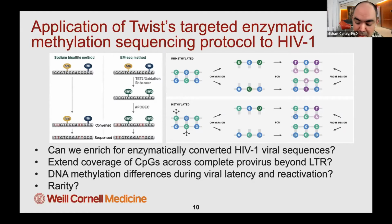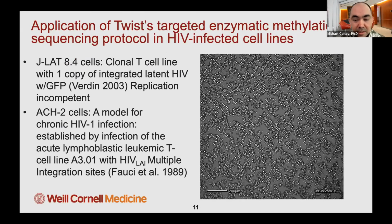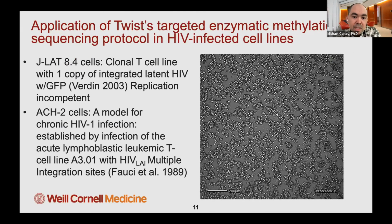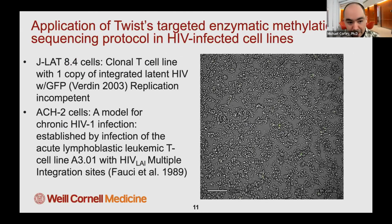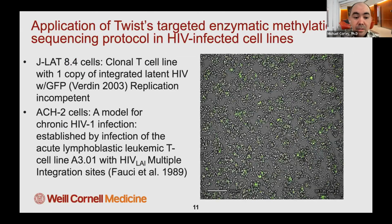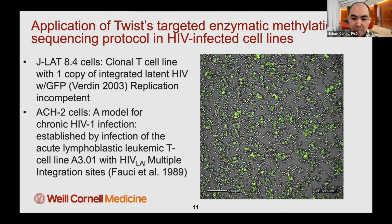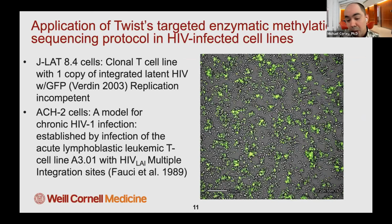But since we have the ability to enrich for multiple sites, we want to see if we can get better coverage. So what we did is we first started with a cell line based approach. We utilized a JLAT T-cell clonal cell line that had an integrated copy, one copy, so we know exactly the sequence and where it is. It's replication incompetent. Here I'm just showing you that the unique thing with these cells is they're GFP tagged, so if you reactivate them, they light up green.